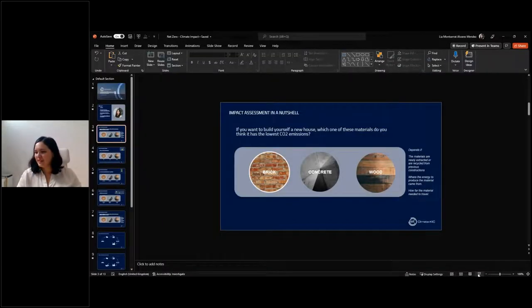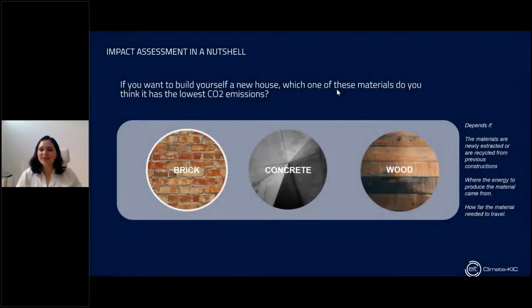And I want to tell you that the actual answer is brick. As you can see, sometimes impact is a little bit different from what you think. The reason for this is because it depends a lot on whether the material is newly extracted or recycled, where the energy to harvest or process the material came from, and how far the materials needed to travel to be able to produce the material.